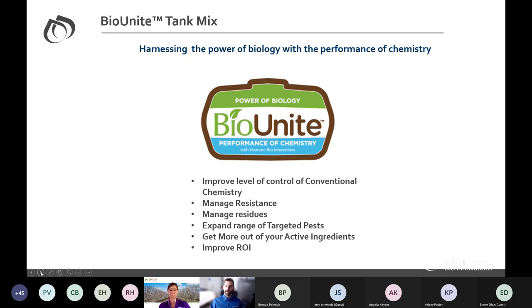Then we have an expanded range of targeted pests. Oftentimes with synthetic chemistries, you are limited to a very narrow list of pests, and biological products, particularly Marone Bio products, generally have a very large, broad portfolio of pests that they control. So in using some of our biological products with the conventional, you can actually broaden the control of the insects or diseases that you're targeting and get a little bit more out of the tank.